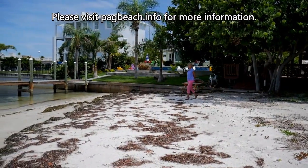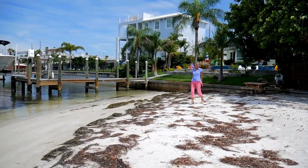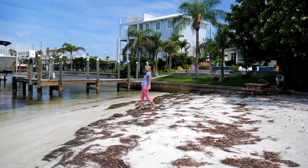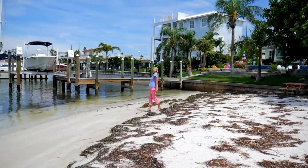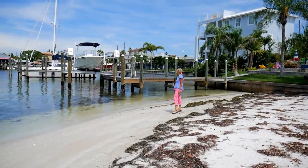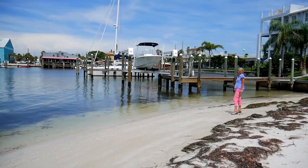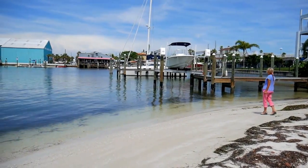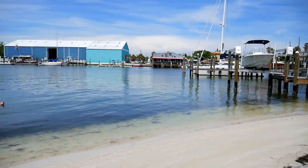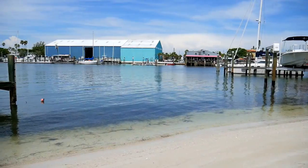This is a part of the original sand. This sand has been here since the island was developed in the late 70s. And we just head out. You can paddleboard out here. There's children playing. It's a summer afternoon here on Vina Del Mar, looking over to the marina and the wharf and Sea Critters. A lot of seaweed in summer, but that's okay.